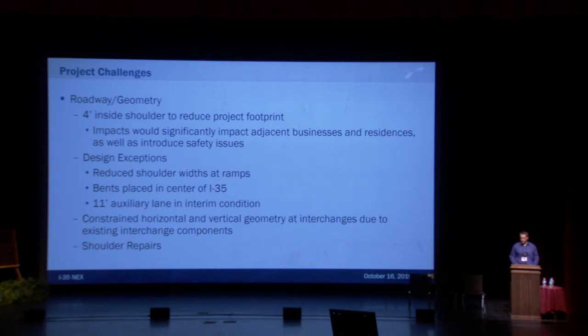Some of the design exceptions that we will need on the project, they're pretty minor. One of them is reducing the shoulder widths at the ramps, where we're having to straddle the ramps and add SSTR to protect those columns. We'll be reducing those shoulder widths at the ramps. Also, some of the bents at the interchanges will be placed in the center of I-35, so we'll have to do design exceptions to bubble out, reduce those shoulders at those median bent locations.